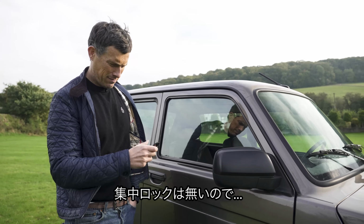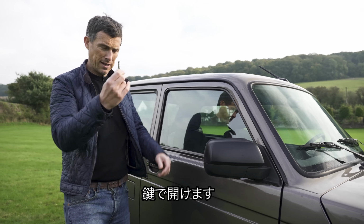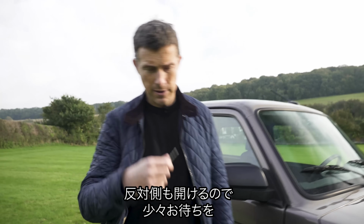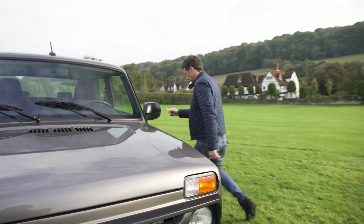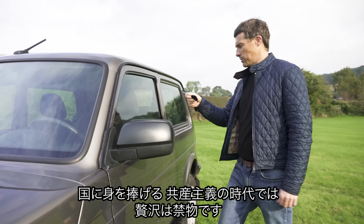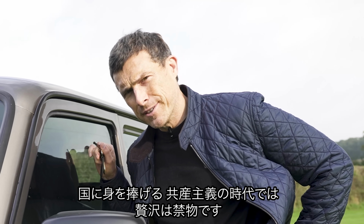There is no central locking on this car, so you have to do it using the key. I've got to walk around to the other side now. Brilliant. Bear with me. There you go. Yeah, there wasn't really much luxury back in the days of communism, unless of course you work for the government.